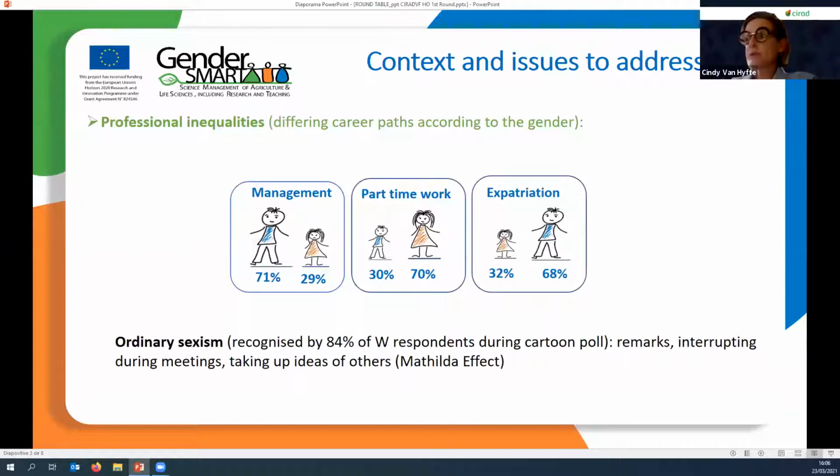We can also say that we have noticed the existence of ordinary sexism. We did a cartoon poll, and in this poll, 85% of the women respondents said that they had received remarks, that they had been interrupted during meetings, or that their ideas had been taken up by others in the meetings.